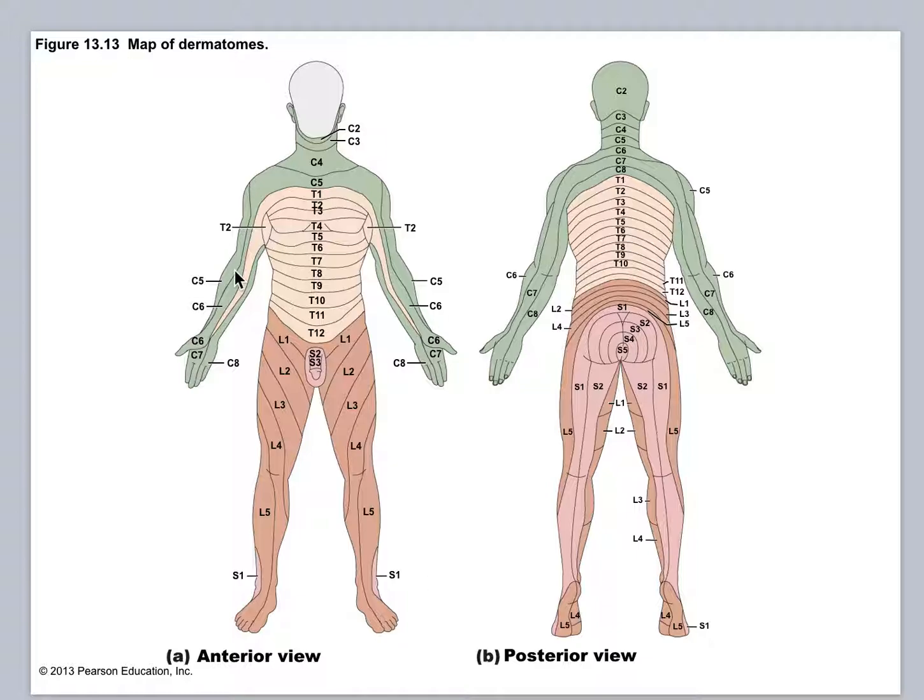In the upper extremity, we have the nerves of the brachial plexus representing C5, C6, C7, C8, and T1. So each spinal nerve has a certain location on the body where it innervates that area of skin. These are called dermatomes.